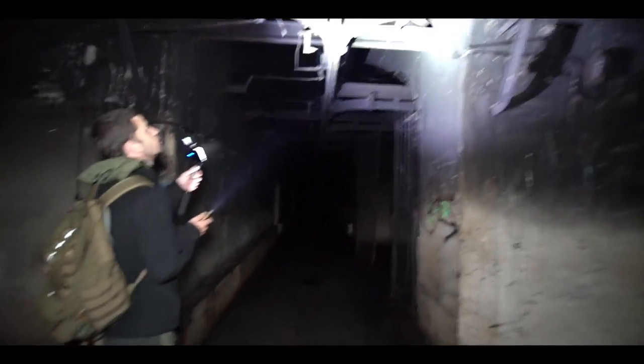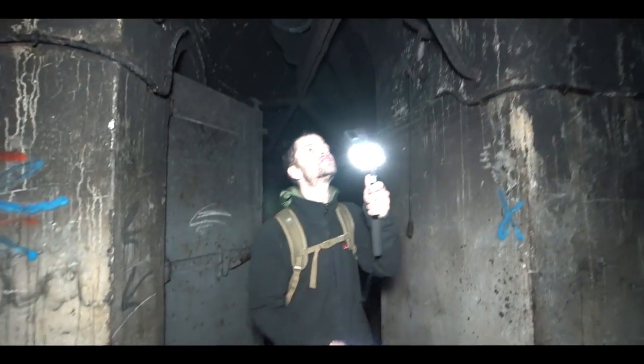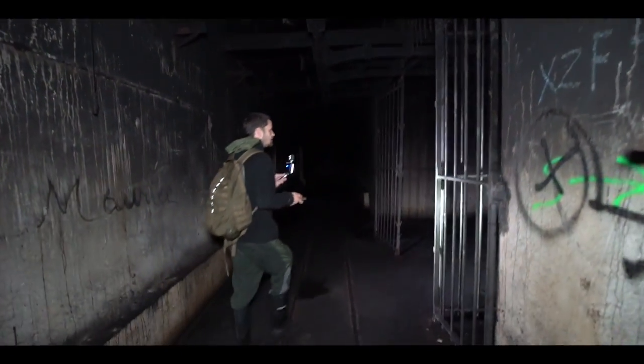Oh, what's all this? Wait, have you seen this? Yeah. Look at the overhead tracks, and look, there's a lever here to swap which way we go. Oh, this is the ammo store. This is how they move all the ammo around. There's a train station right here as well. Hey, that is mad.